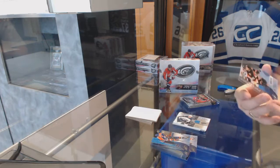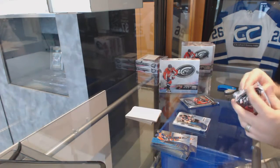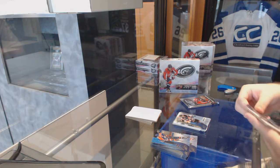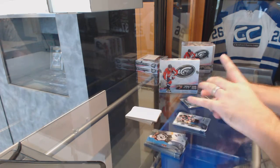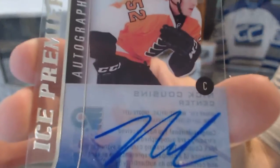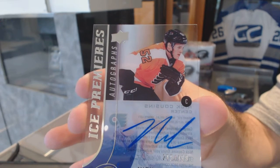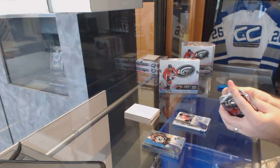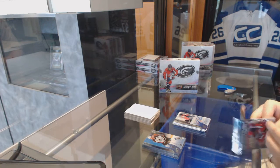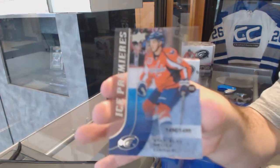We've got a 1999 Ice Premieres, Chris Wideman. Ooh, very nice. We've got an Ice Premieres autograph numbered to 499, Nick Cousins. Nick Cousins, 499 Ice Premieres autograph. And we've got a 1499 Ice Premieres rookie, Stanislav Galiev.